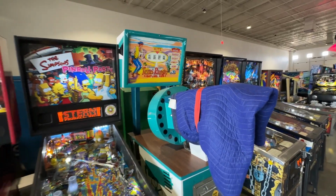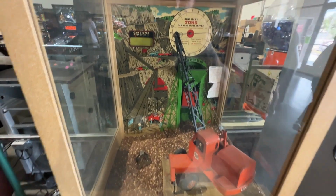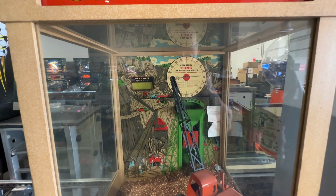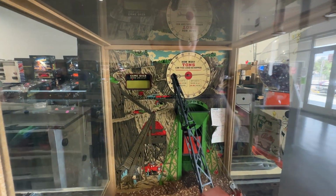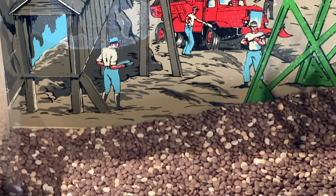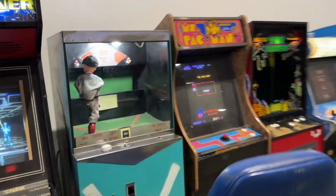That looks pretty wild. Right, something like this would definitely have seduced me when I was a kid. Look at that awesome illustration in the back there. How many tons can you load in the hopper? Oh, so you pick up the pelts and then you try to drop them in that hopper. What a bizarre game. Absolutely love it.